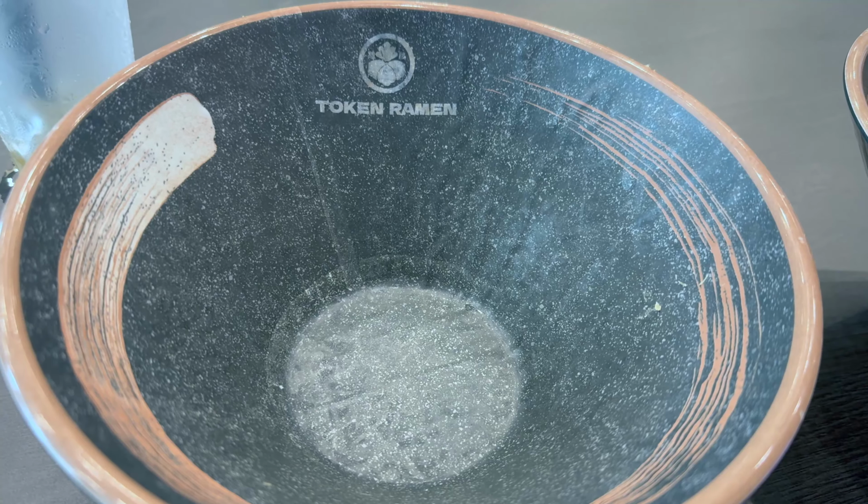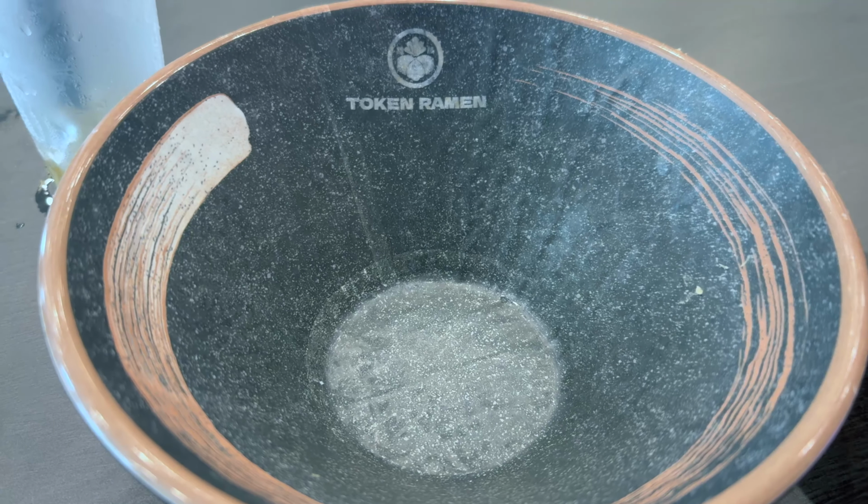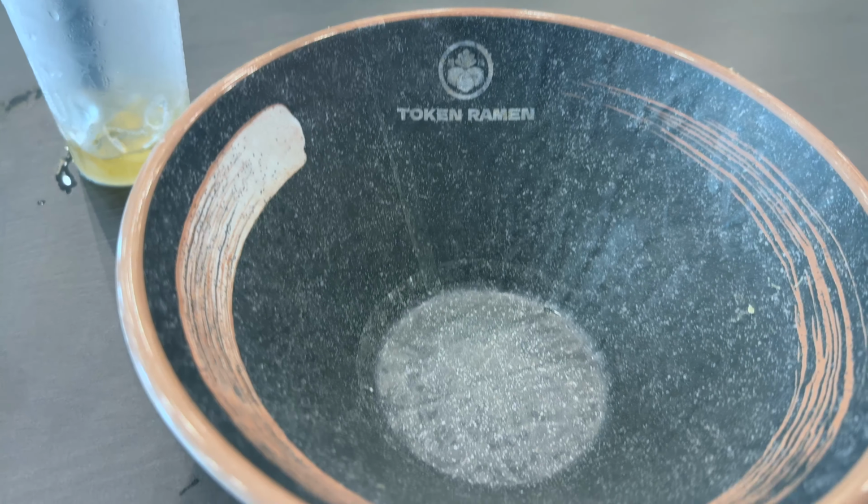Well, I loved it guys, but as you can see there, they have their own little custom stoneware, or plasticware rather, and with their implement in it. It's a pretty cool piece. As you can see, you bus your own tables here. And with that, we are done with our lunch here today at Token Ramen. Great little portion, good value for the money.